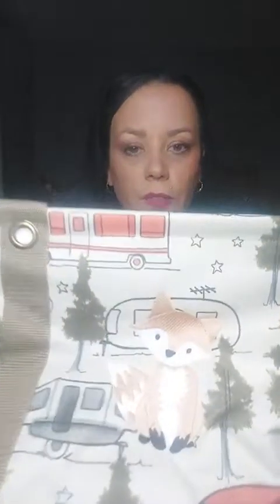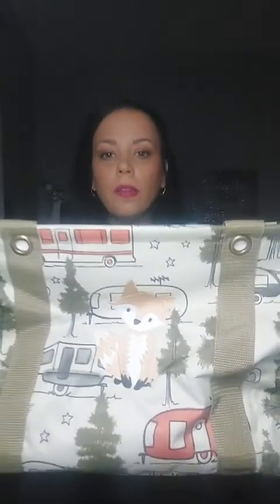So here it is, and this is our newest camping print, okay? Isn't that gorgeous? And I got a fox. When in doubt, get the fox, and I got it in the new thread color, Fawn. What do you guys think of that? So there's literally something for everybody. You've got a little tent trailer. You've got a bus type RV.